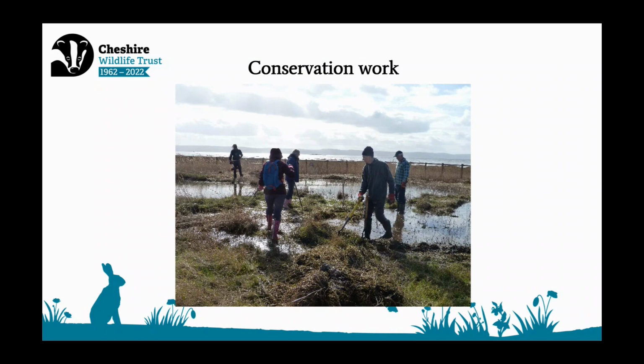There's a few of our volunteers out managing the pools, so we do a lot of this by hand during the winter outside of the breeding season. We'll get in, clear vegetation where it's taken over, and make sure that the habitat is in a suitable condition for the toads.